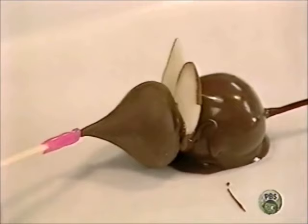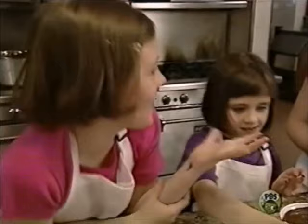Good job. How long before they're ready to eat? It takes about 10 minutes for them to be hard and dry. In an hour, we'll probably make over 100 of these mice.